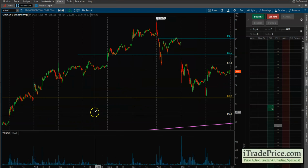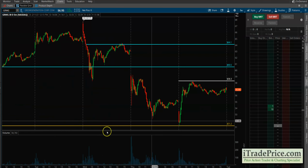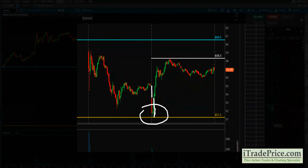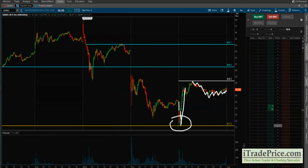I drilled down to the 30-minute chart, and I just wanted to show you a little bit in a lower time frame as well. You can see that 52 level, right? On Friday we gapped down, right? We sold off a little, but buyers came in really strong and took the price all the way up towards 58, and it went sideways from there. So good bullish price action, confirming that this is a good level of support, 51 area.